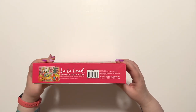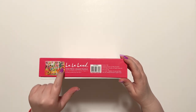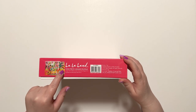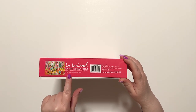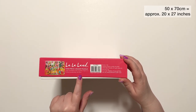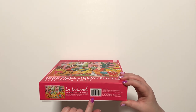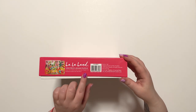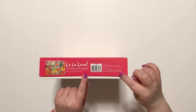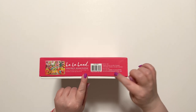And then what's on this side? Okay, we've got a bit of info about the puzzle here as well. Kind of the same stuff from before. We've got the mini version of the image, the logo, 1,000 piece jigsaw puzzle, but it actually says large frameable poster included, ages 12 and plus in brackets, and finished puzzle size is 50 by 70 centimeters. We've got a barcode here. Bit of trouble reading that. Designed in Australia, made in China. And then we've got the name of the puzzle and then a bit of copyright info and a little bit of contact info for La La Land, like their website.